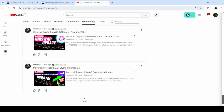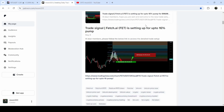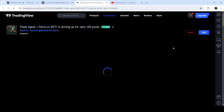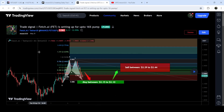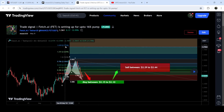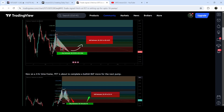So let's start analysis. And first of all, let me begin with my most recent trade signal for Fetch.ai that I shared on 8th of May 2024 with my members. And that was a harmonic bullish reversal setup, a harmonic bullish reversal bat move that Fetch.ai was completing on a 4-hour time frame chart with US dollar pair. And this was the complete trade setup. This was the buying zone and the sell target zone and the stop loss.